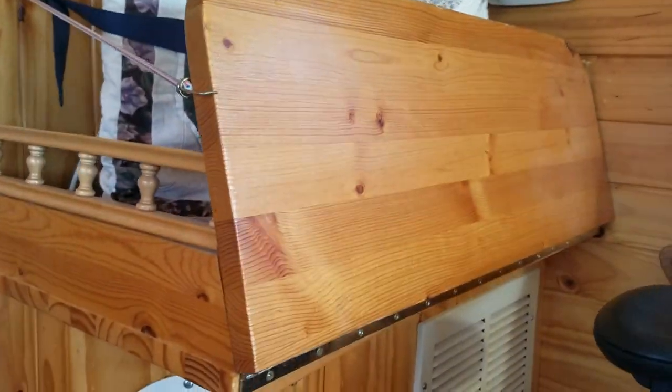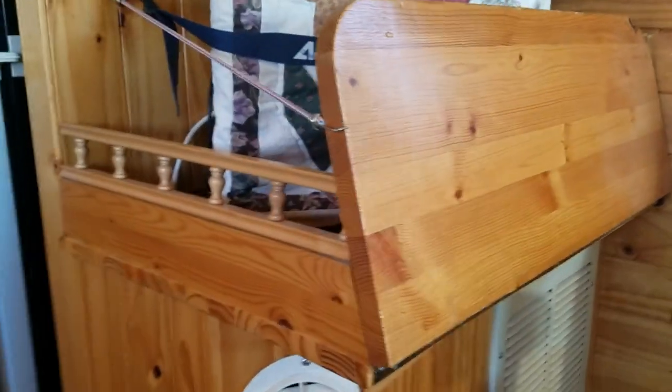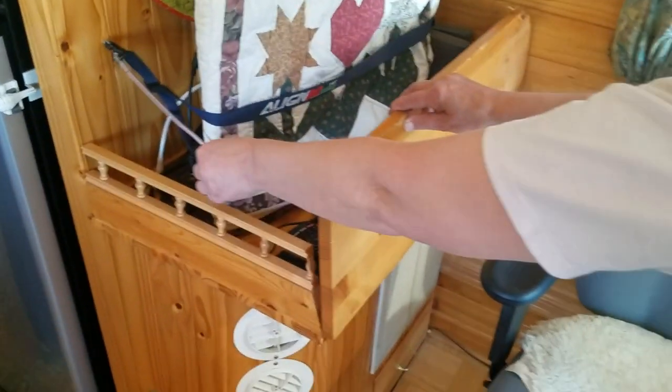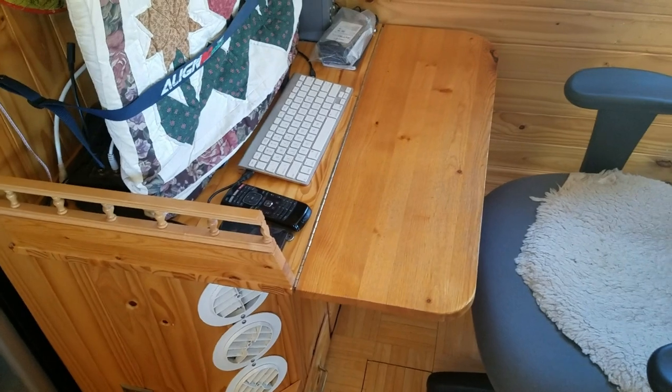This is your furnace? Yeah. Is it diesel fired or propane? No, it's propane. When all else fails, we rely on that one. Looky, looky, looky.